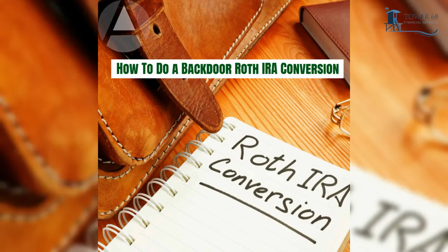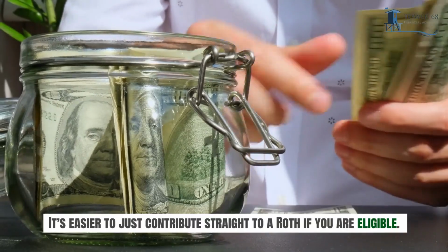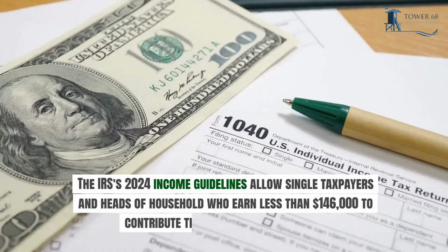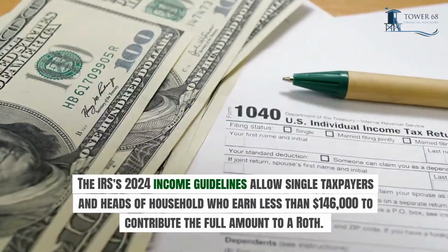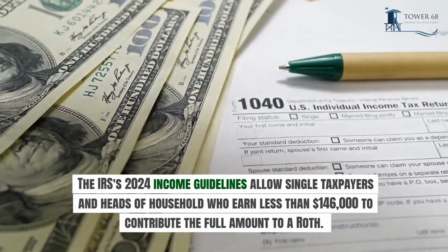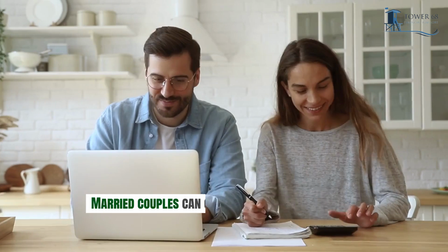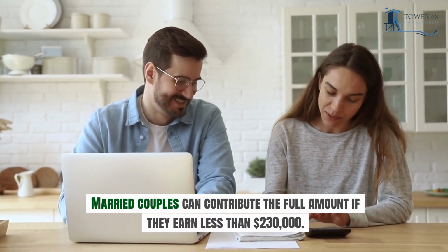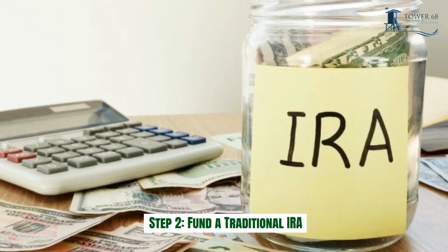How to do a backdoor Roth IRA conversion. Step 1. Check your Roth eligibility. It's easier to just contribute straight to a Roth if you are eligible. The IRS's 2024 income guidelines allow single taxpayers and heads of household who earn less than $146,000 to contribute the full amount to a Roth. Married couples can contribute the full amount if they earn less than $230,000.